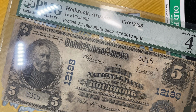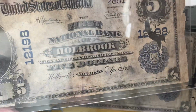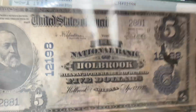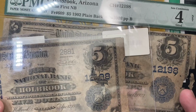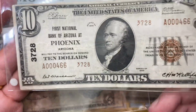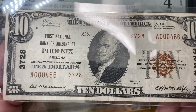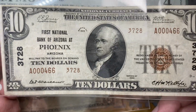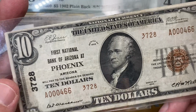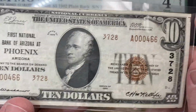All right, last but not least, we got one more Phoenix here to show you, and one more Holbrook, a couple of Holbrooks. These were like, the book said they were a hoard note. A hoard note, and mind you, I think there was like 4 or 5 of them, right? And then a small size Phoenix National. So of course they did make the regular size currency. We call it the small size in the collecting world. Some of y'all call it regular currency. But this is that 3728, the First National Bank of, and this is a type 2.